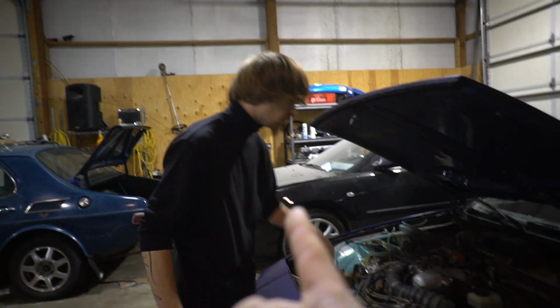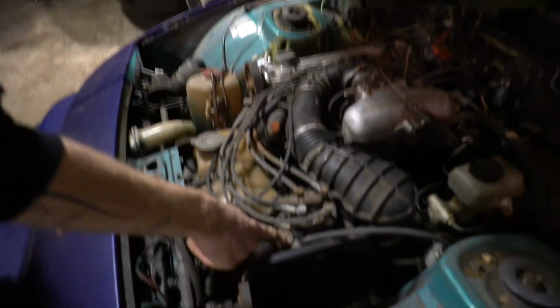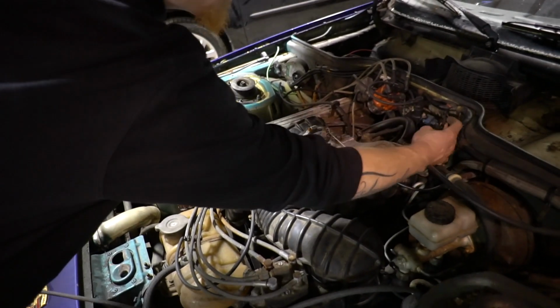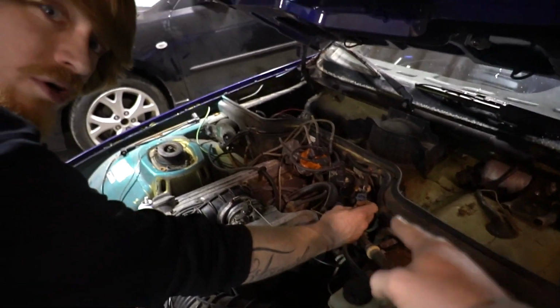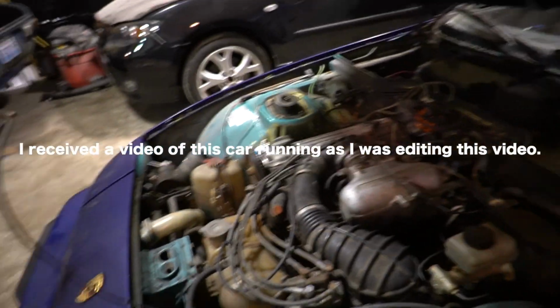So all we have to do is take this line off. We have a regular banjo fitting line for a normal car. You just put it on there to there, and we've already unplugged this. And deleted. That's the cold start, it's completely deleted already. So once we get fuel, she should crank and start.